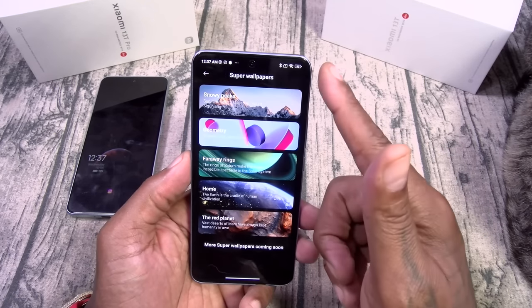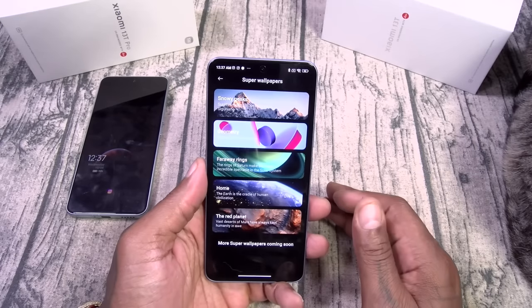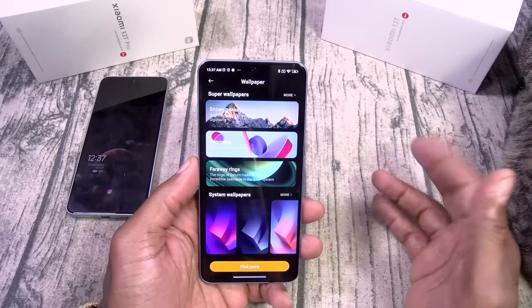I ain't really feeling that one. And these are the only ones to choose from. More super wallpapers coming soon. They've been saying that for 2 years. I'm going to have to place a call to my man Xi Jinping, okay, and tell him to step his game up. All right, we tired of this here. All right, let's see. Anything else?